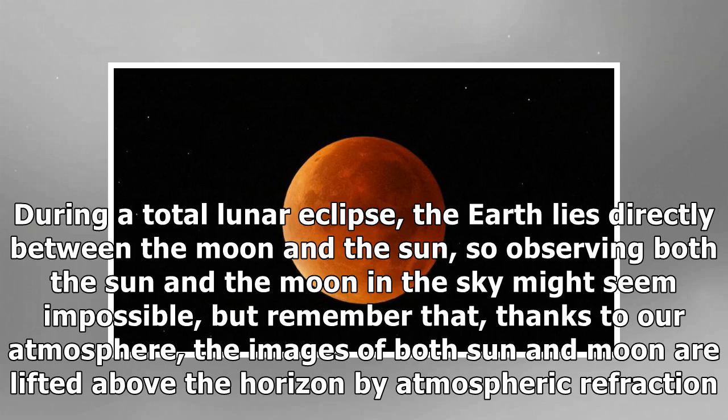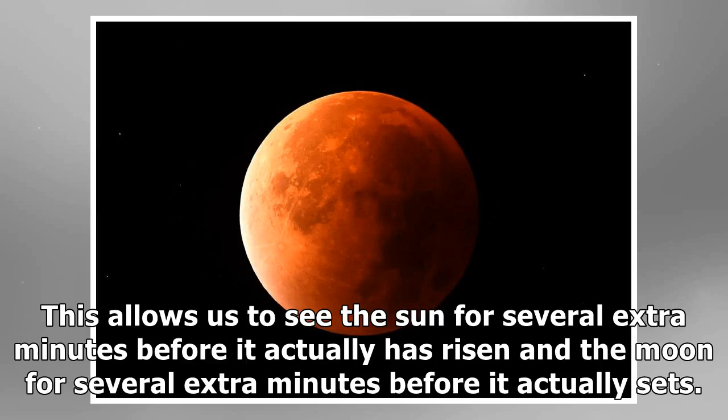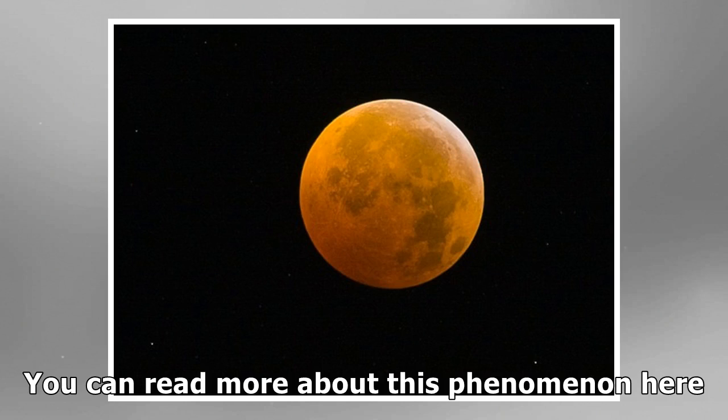During a total lunar eclipse, the Earth lies directly between the moon and the sun, so observing both the sun and the moon in the sky might seem impossible, but remember that, thanks to our atmosphere, the images of both sun and moon are lifted above the horizon by atmospheric refraction. This allows us to see the sun for several extra minutes before it actually has risen and the moon for several extra minutes before it actually sets. You can read more about this phenomenon here.